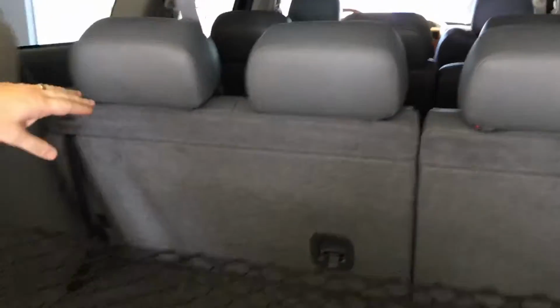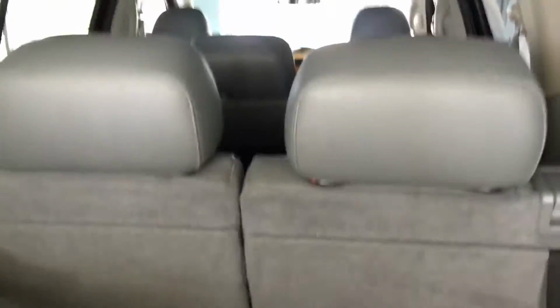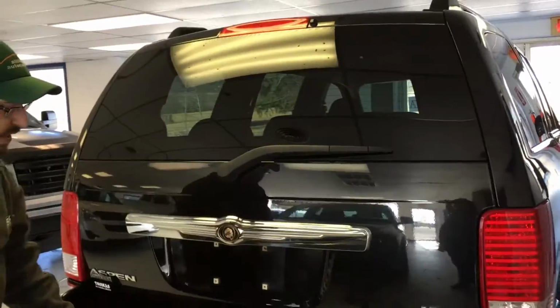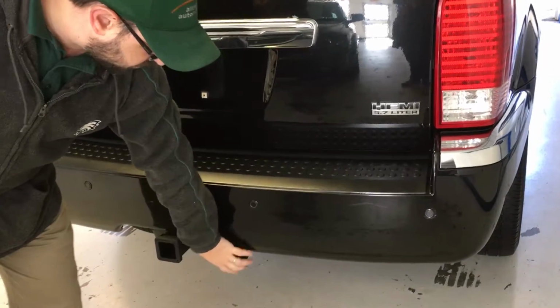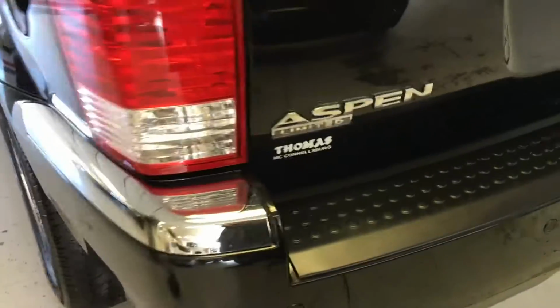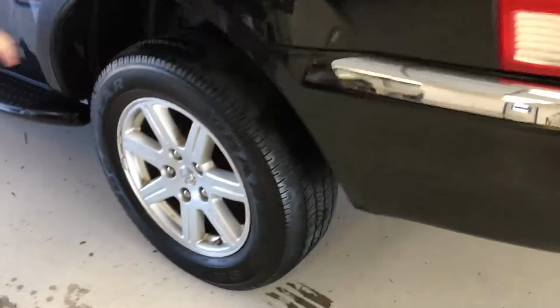Obviously you got your 3 rows of seating, your 7-passenger. Now you do have the fold down 60/40 split there. If you don't need those extra seats, you can fold them down and get a little more cargo area. You also have a little cargo tray underneath, and a little cargo net here. So a good economy 7-passenger SUV. Also a hitch with the integrated wiring right there as well. Got bumper sensors in the back to help make sure you don't bump into anything when you're going backwards.